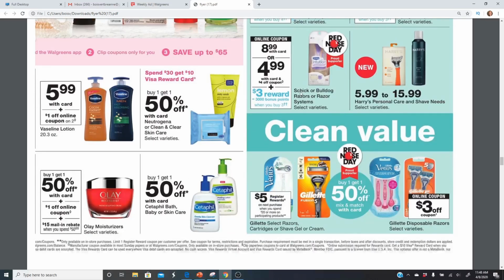What else? Schick or Bulldog razors. They are $8.99. There is a $4 coupon. Hopefully it's digital. And then when you buy 3, you get 3,000 points back. So we'll have to see.